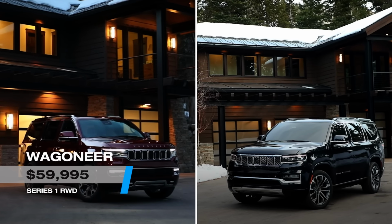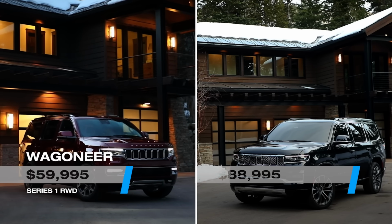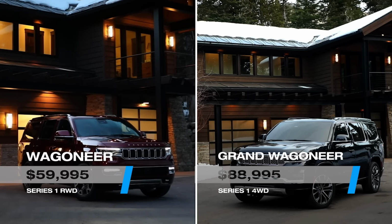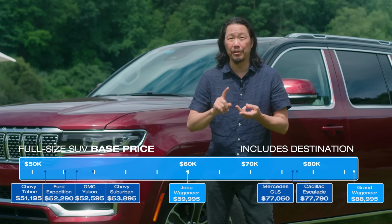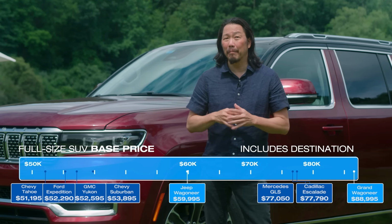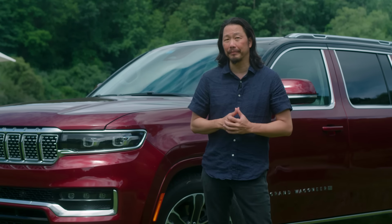Prices start right around $60,000 for the base Wagoneer with rear-wheel drive. The Grand Wagoneer starts just under $90,000 and four-wheel drive is standard. Those prices are more expensive than rivals that include the Chevy Suburban, GMC Yukon, Ford Expedition, and Cadillac Escalade. But Jeep will cover the cost of maintenance for the first 5 years.